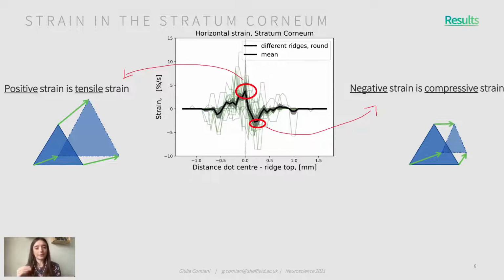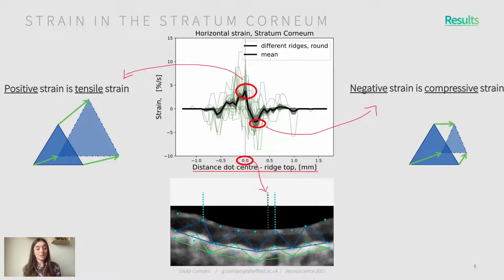Before looking at the result in detail, just a couple of remarks. The thin green lines are the strains for each triangle in each one of the transits of the round dot, while the thick black line is the average over all the triangles and all the dot transits. The strains were aligned, and the strain at zero distance is the strain measured when the center of the dot is precisely above the top of the triangle.